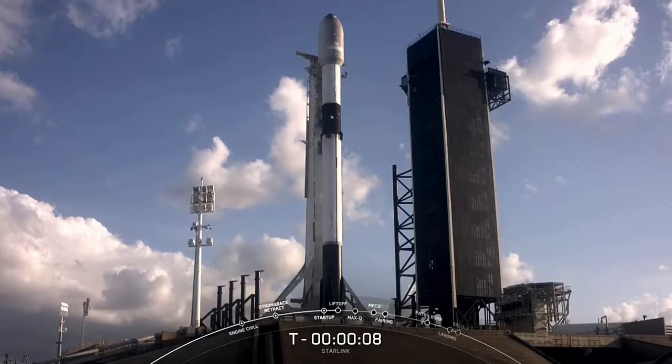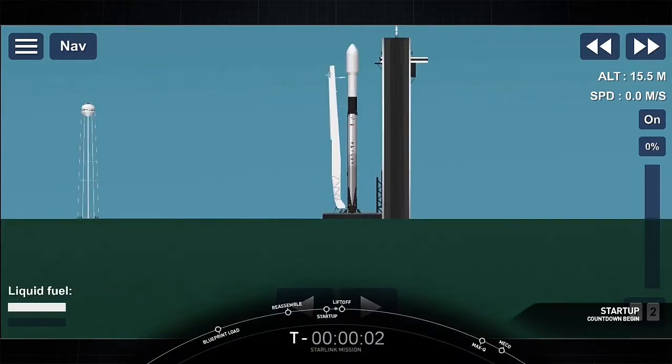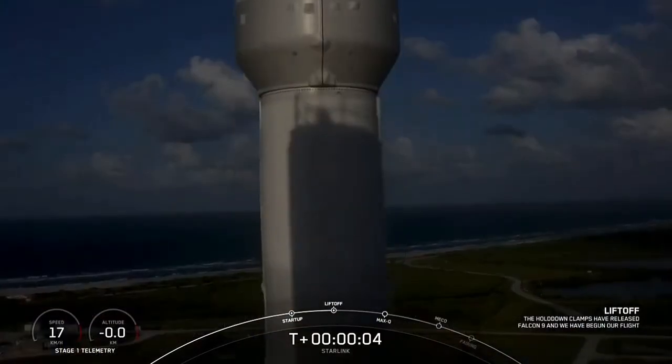Ten, nine, eight, seven, six, five, four, three, two, one. Zero. Ignition. And liftoff.